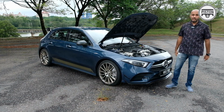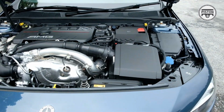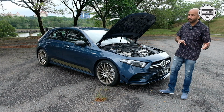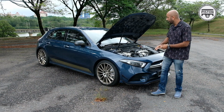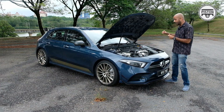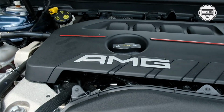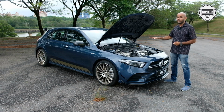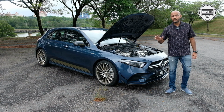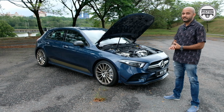It runs on a 2-liter turbocharged engine. Except this engine is based on the A250 and not the one in the A45. That is a bespoke engine. This one though, like I said, is based on the A250 engine, except it has a ton of modification because it produces 306 horsepower, 400 Newton meters of torque, and Mercedes-Benz says that it'll do 0 to 100 in about 4.6, 4.7 seconds, which is plenty fast.